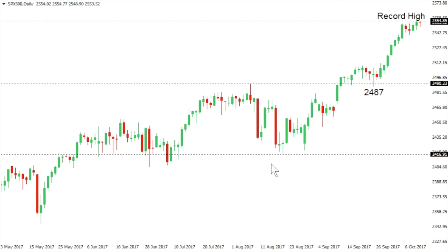SPX 500. The S&P 500 continues to push to record highs at a relentless pace, and although the market is showing extended across multiple time frames, there have been no signs of any reversal thus far. Really, it's going to take a break back below 2487, the low from the 25th of September, to take the immediate pressure off the top side here.